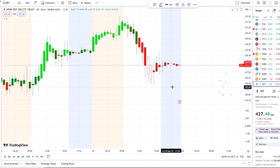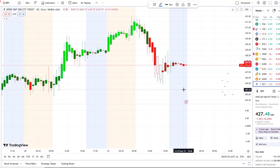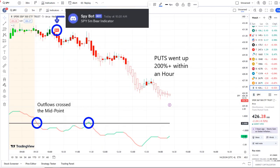Here we are with the SPY, the S&P 500 index, continuing to fight to hold support above the 425 area. And in today's volatility, our SPY bot at 10:20 a.m. sent out a bear indicator, and from that moment forward, outflows crossed the midpoint to the downside, pure weakness there on 42 vision, and put options went up 200% plus within an hour, guys.